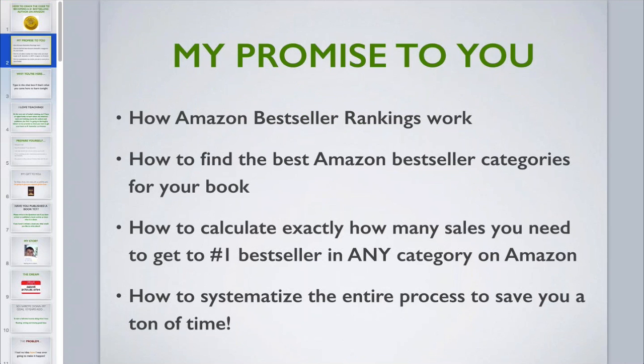First of all, we're going to talk about how Amazon bestseller rankings work. We're going to dive deep into the details of exactly how the rankings work so you can understand the system, which is how Amazon decides whether or not they want to promote your book and who they're going to promote your book to.